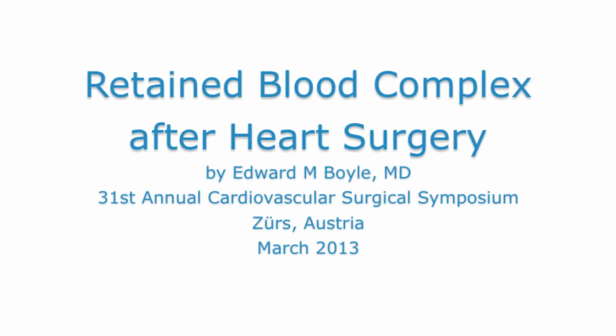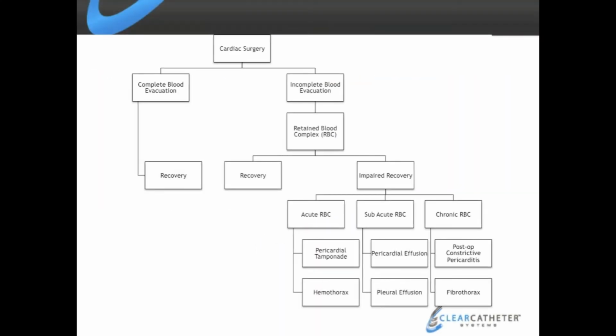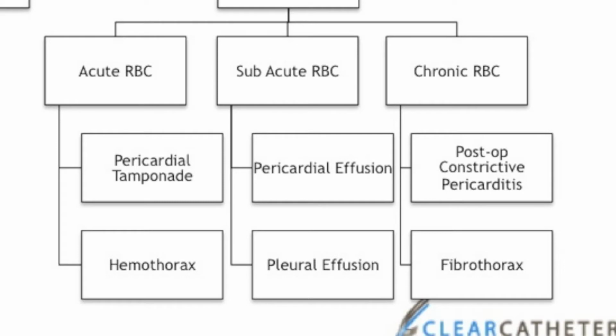So if you just break it down, and you said you take heart surgery patients, they either have complete blood evacuation postoperatively or incomplete. Of the patients who have incomplete blood evacuation, some of them will go on to recover, but others will have impaired recovery due to that retained blood complex. And that impaired recovery can either be acute, subacute, or chronic.